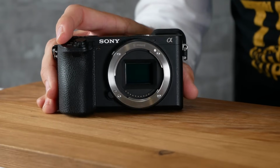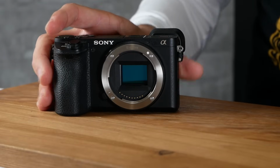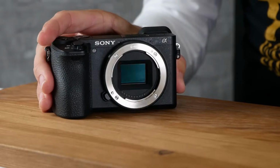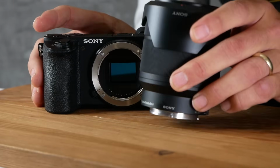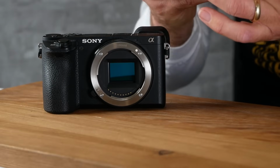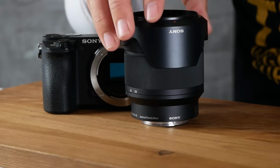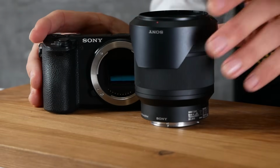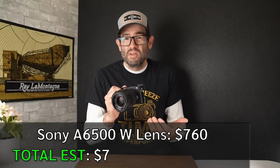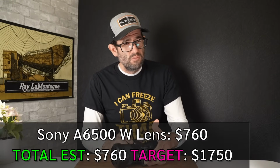$600. If this had a shutter count closer to 100K, it would be about $500. So condition and shutter count definitely play a role in the value of cameras. And the lens is in very good shape as well, and is going to be a value of right around $160. So I would put this at about $760 for the kit. It's a really, really great combo to start off with, and a little bit different from the way that I source normally. Now let's get back to the roots of unboxing.